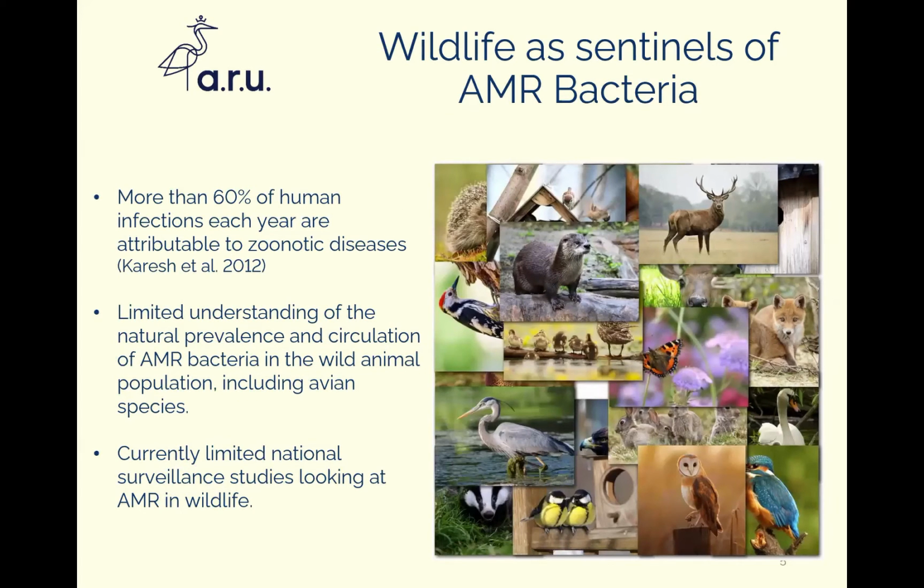So more than 60% of human infections each year are attributable to zoonotic diseases, and currently there's quite a limited understanding of the natural prevalence and circulation of resistant bacteria in the wild animal population, and particularly in birds. And the reason for this is that a lot of the studies that are done look for diseased animals, and as part of that, the AMR is kind of done alongside this.